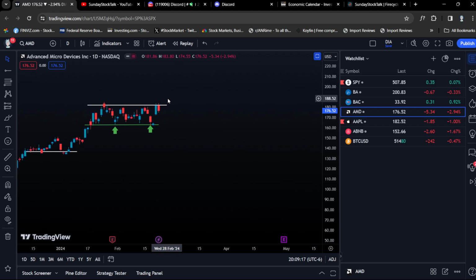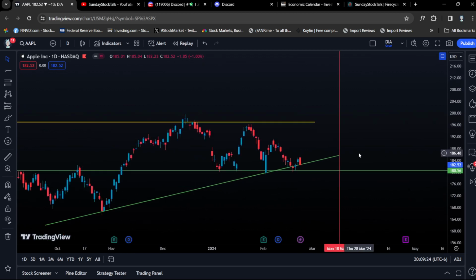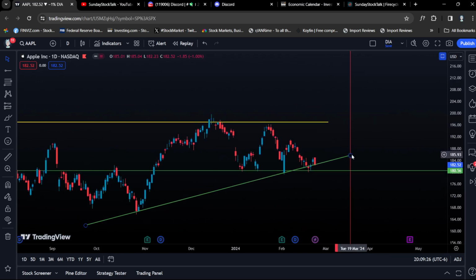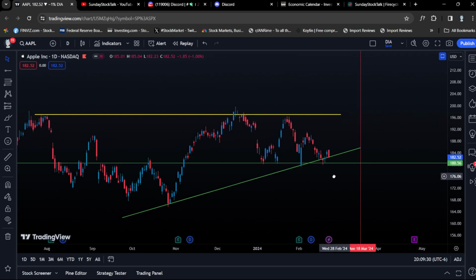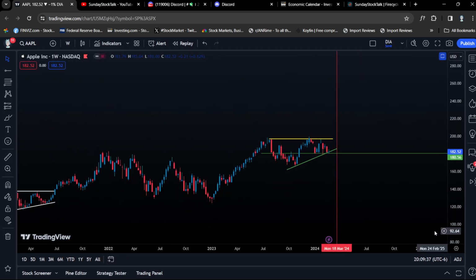Boeing, Bank of America, AMD, A+ setups. Next, we got Apple stock. Now Apple, again, very, very similar to the play on Boeing, very, very similar to the play on AMD and Shopify. Okay, we have this massive level of support, $180. Now, the interesting thing about Apple is that we are actually forming a massive ascending triangle.